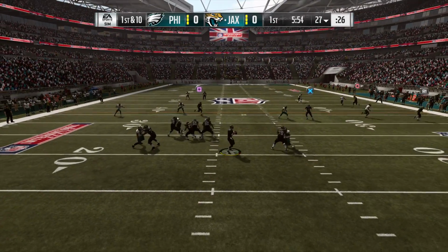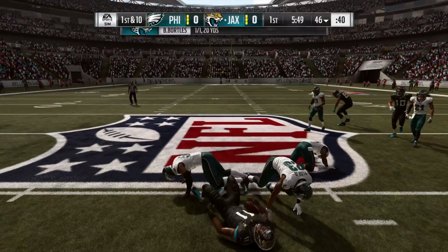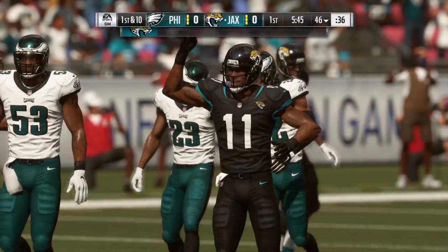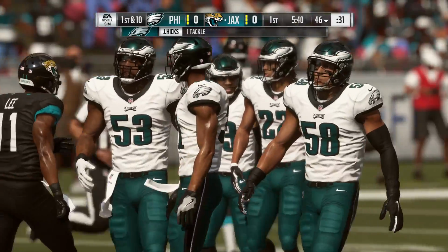They'll come out throwing here to start the drive. And the catch made here by Marquise Lee. And they're going to get this one all the way out across the 45. And even 20 yards and a first down on the game's very first play.